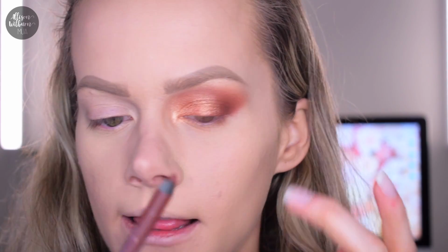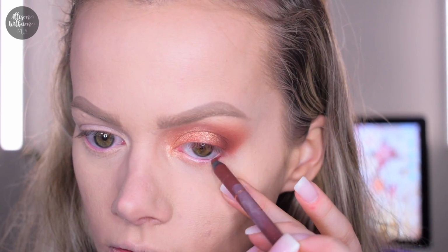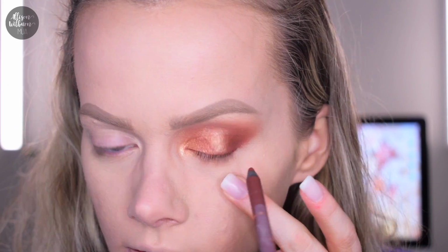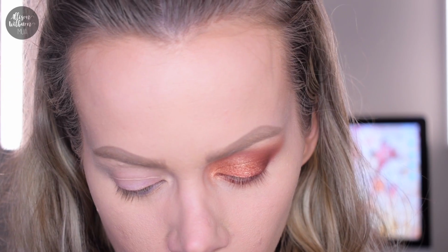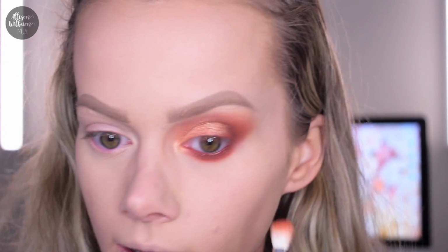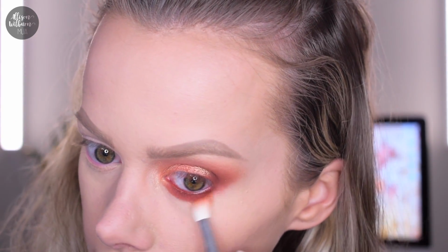All right, so now we're gonna do the lower lash line. I'm gonna take this Alamar Cosmetics liner in the shade Coqueta, and I am going to put this in my waterline across the whole bottom lash line. And then I'm just gonna smudge it out. I'm then gonna go back in with the warm brown that we used in the crease, and I'm gonna use the same blending brush as I used in the crease and just kind of buff this underneath. I'm not going all the way up to the lash line with this color. I want this to be a little lower down.